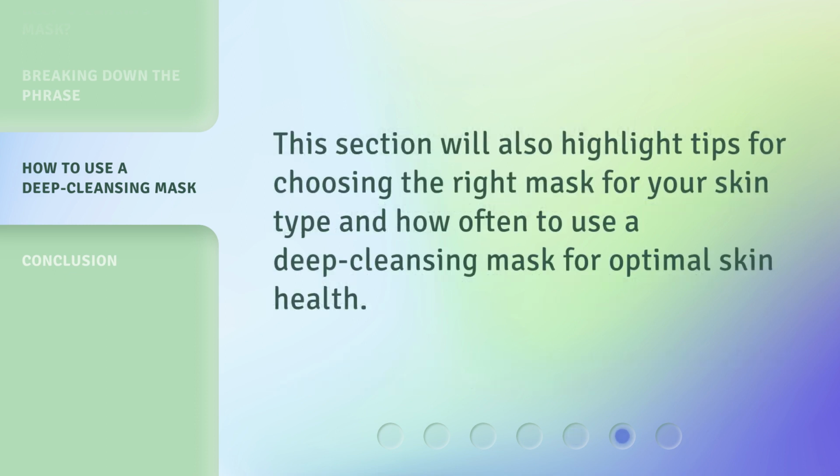This section will also highlight tips for choosing the right mask for your skin type and how often to use a deep cleansing mask for optimal skin health.